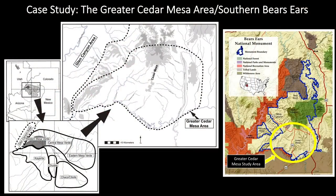All right. The area I'm going to be talking about is what we used to call the Greater Cedar Mesa area. Back in the early 2000s, we didn't really think about the area in terms of the Bears Ears landscape. The Bears Ears are, of course, these two buttes that sit about in here. So we used to call this the Cedar Mesa area, and that's really where I started my research. Now we think of this as the southern part of the Bears Ears area. Bill spoke with you about this blue line, the Obama designation of the monument, and this yellow area here is where I've been focusing most of my research.